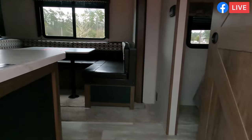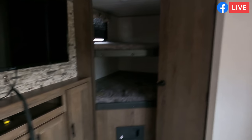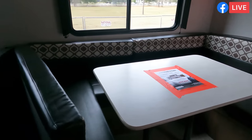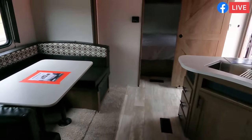All right. The Avenger 27DBS. Very nice corner bunkhouse unit. All right. These corner beds. As you can see, it's a little dark in here. We don't have lights on at most of these units for the show. But again, really smart, really good floor plan layout. And look at that. We have it almost $10,000 off this weekend only, guys.